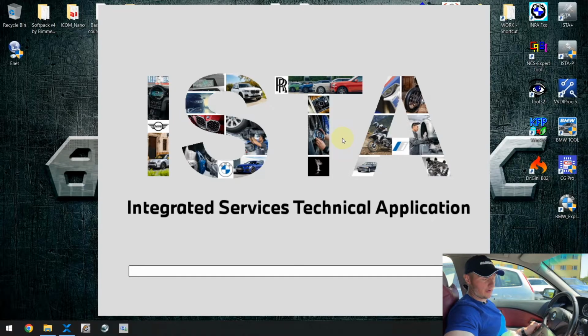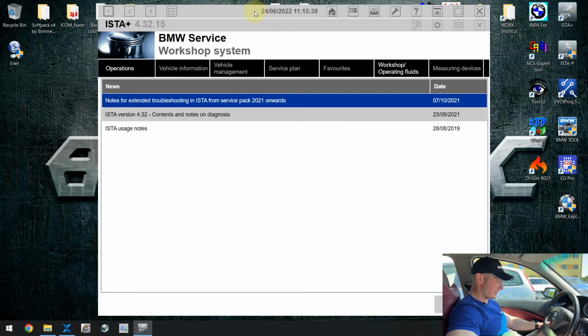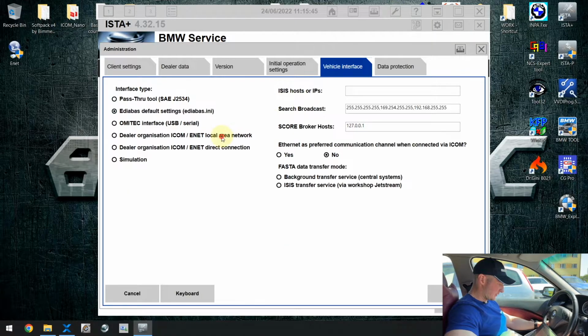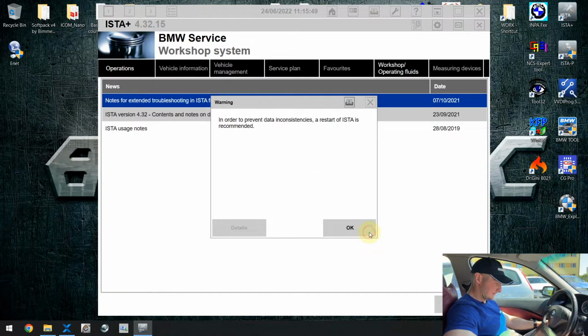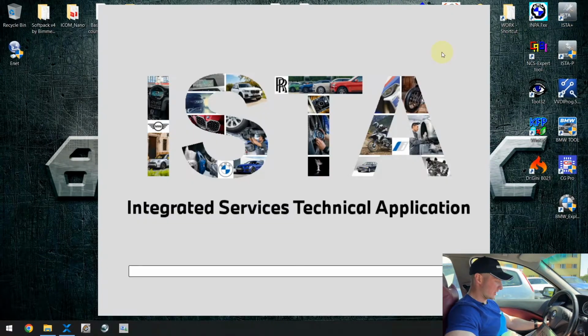Of course, configure your computer according to the method you're connecting to the car. Is it Ethernet, ICOM, VCX or whatever other means. I'll just make sure that my connections are right for that one. If you're changing the interface, sometimes restarting the ISTA is required.